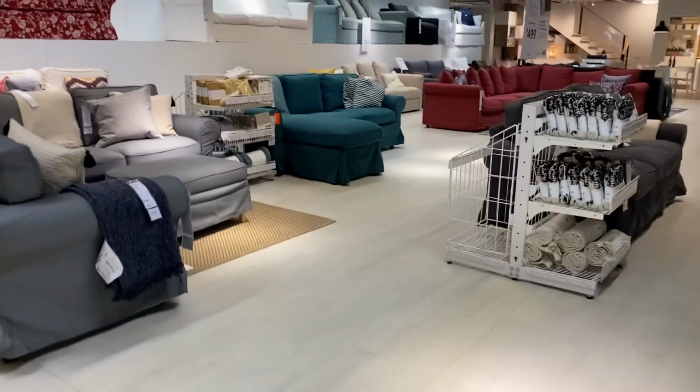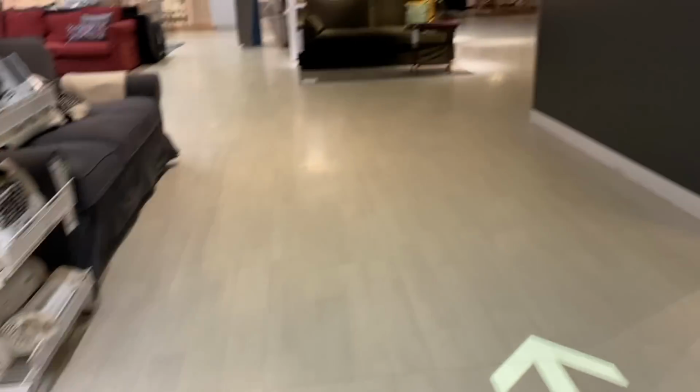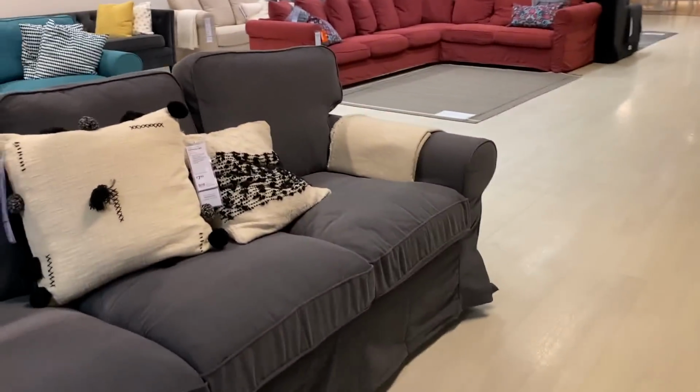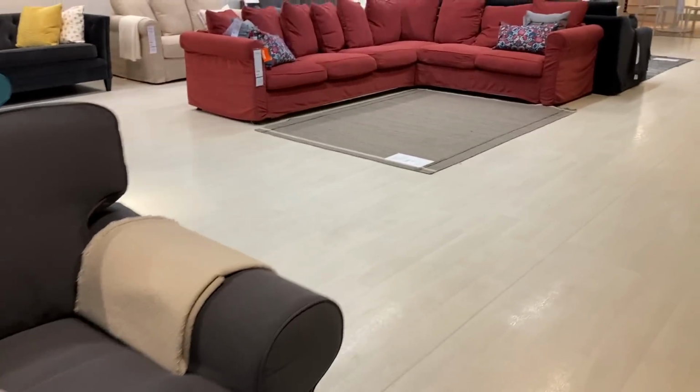And if you've never been to Ikea, it's really just a neat experience. It's a massive building. And my friend and I went on a Friday night, which we were actually pleasantly surprised by how empty it was, which was just really nice.